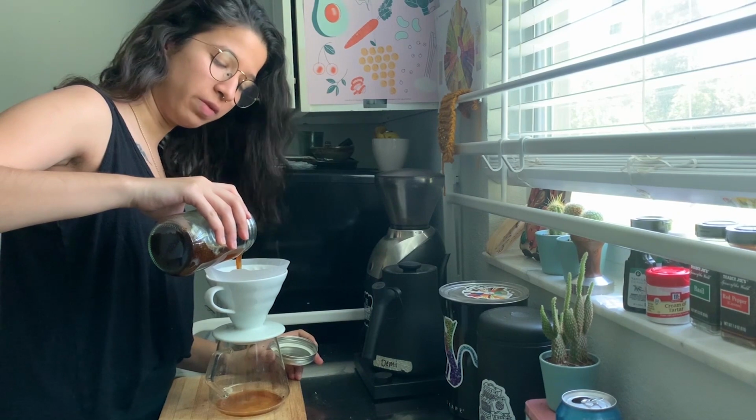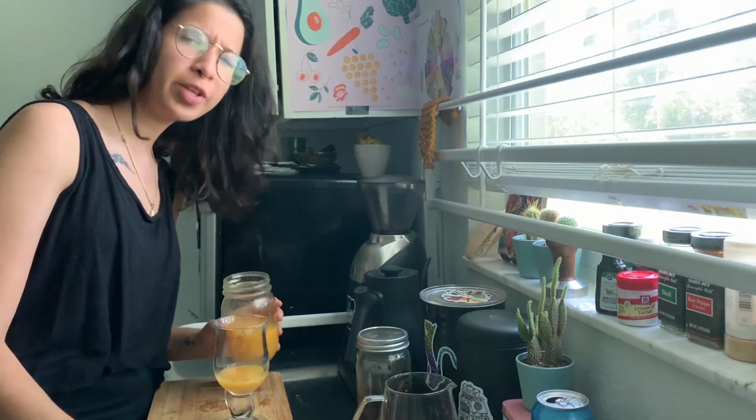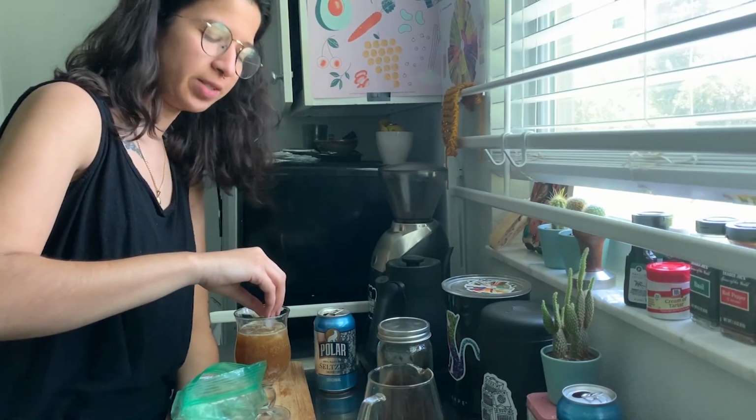And pour your cold brew into the V60. Put this in a composting bin, use it for a face mask, do something with this. Add about 3 cupping spoons worth of your orange syrup. To this, you're going to add equal parts seltzer water and cold brew. Add a small amount of crushed ice.